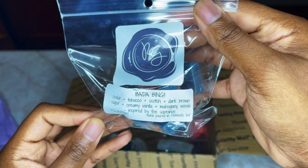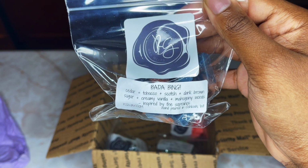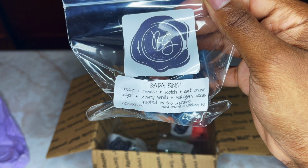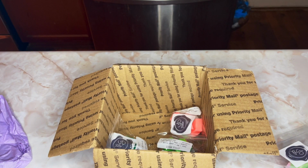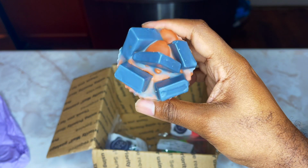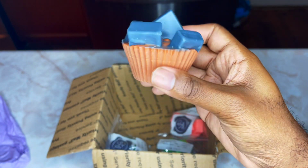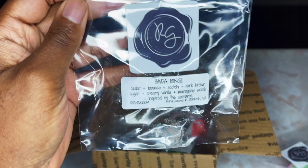Next up, we have Bada Bing, which is cedar, tobacco, scotch, dark brown sugar, creamy vanilla, and mahogany woods, inspired by The Sopranos. When I was a kid, I grew up watching The Sopranos all the time. I probably shouldn't have, but I was. All right. Beautiful. Is that not the coolest looking piece of wax? Love the color combination. All right, let's give it a sniff.